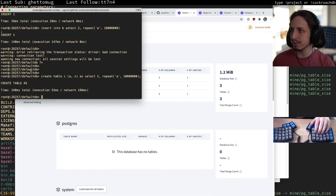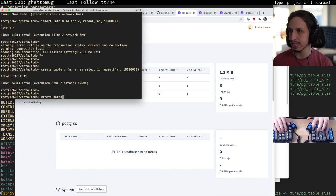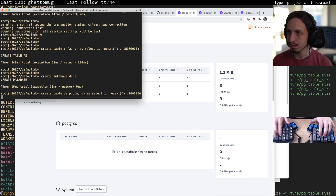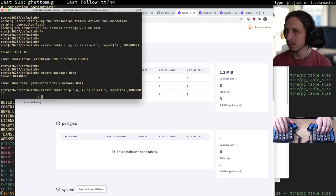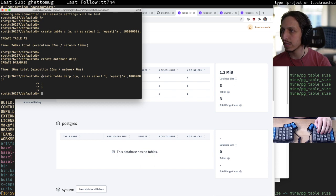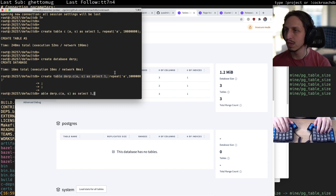Maybe if the database has no tables. Yeah, so let's make a new database then. Create database derp. And we'll say create table derp.c as select 1, repeat A. What did I do? What happened here? Oh, I see. I put the... Wait, what did happen here?